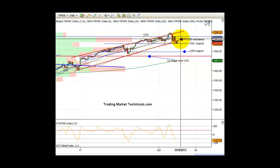And as you can see here, 1560 really is going to need to get back above here at the 1560 area. 1555, 1560, that's going to be the spot where I'd like to see the markets move back higher and then ultimately break back above the 1575 area. I think it has a lot of work to do, but again, this is where we are.